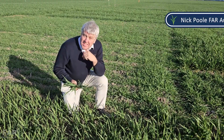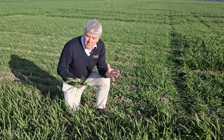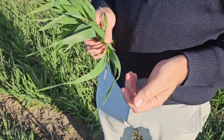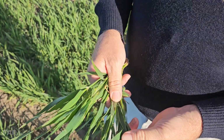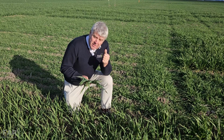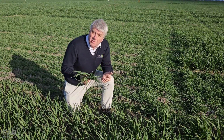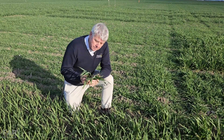So, as Darcy said, net form net blotch, public enemy number one. If we've got significant infection as we come up to this first spray time, growth stage 31, we're going to need a good combination of fungicides because we know, as Darcy's already said, that our fungicides are compromised. So we need something that will give us the best opportunities, even if it's only partial control, to control net form net blotch. So what can we use?